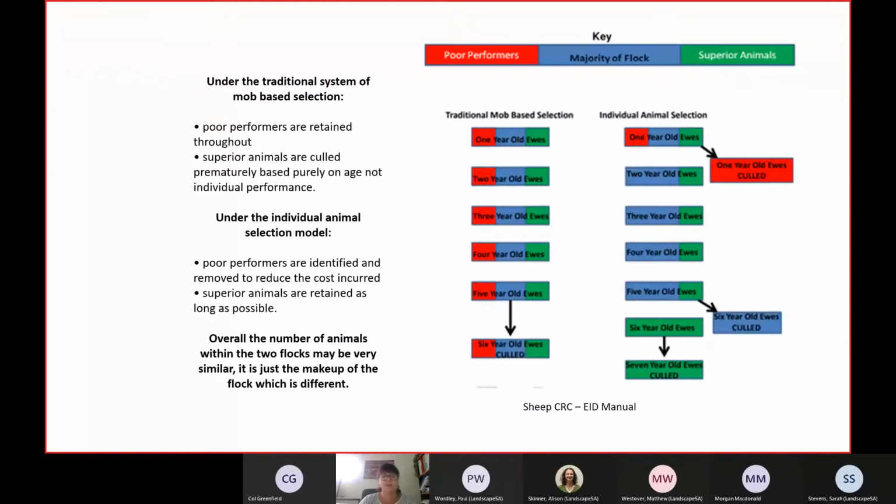So if we look at, and this can be a little hard to read on your screens, the traditional mob-based system, what we used to do, and we do still do this very much in the pastoral zone, because it is very much based on numbers and how you can manage them coming into the yards, is that our poor performers are retained throughout, and we generally tend to cull on age group only. So you can see that colour-coded system there on the traditional mob-based. So really we're just culling them, and in this case it's as a 6-year-old ewe.